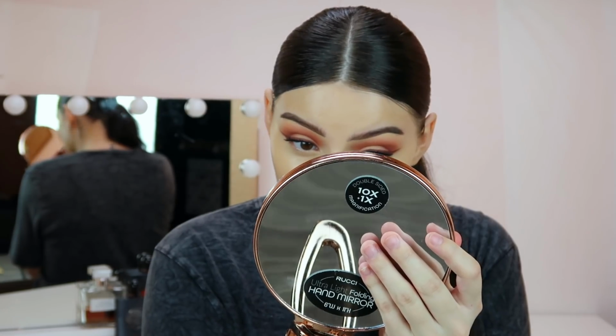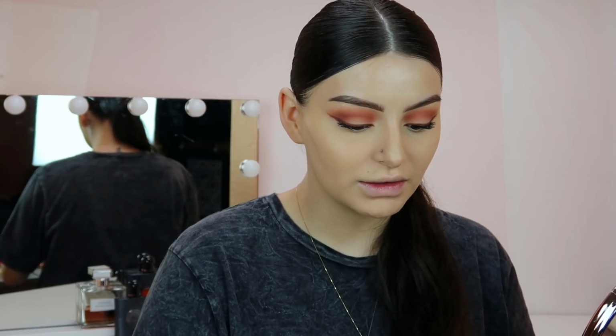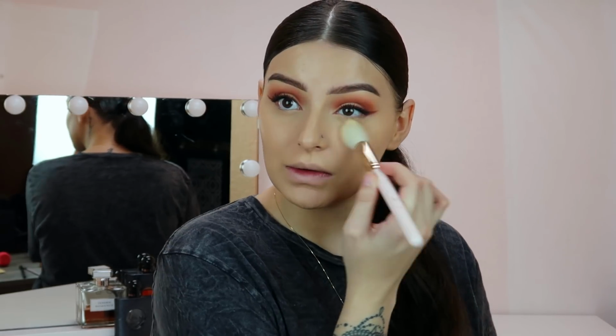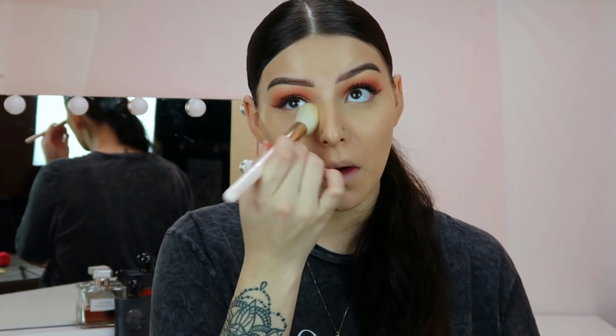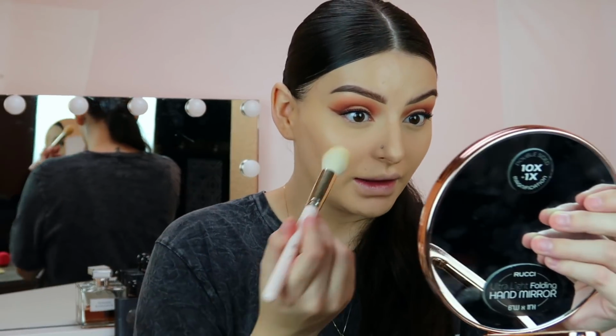I love interior decorating. Okay, I kind of just extended it in the inner corner to make my eyes look more cat-eyed. So now I'm just gonna set my under eyes with the Laura Mercier powder. I'm actually using a brush this time. I feel like when I use the Beauty Blender, it never really sets it correctly, so we're gonna try this.